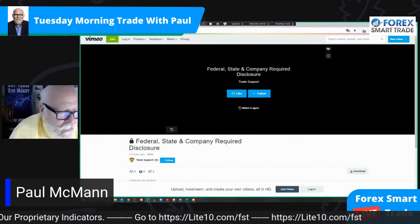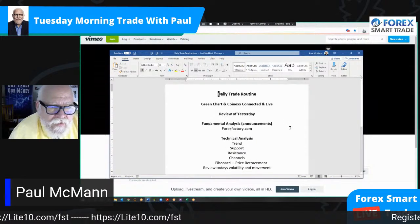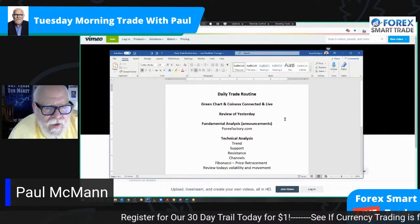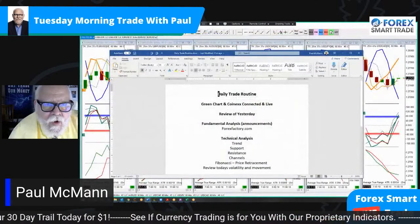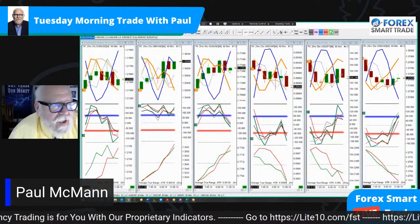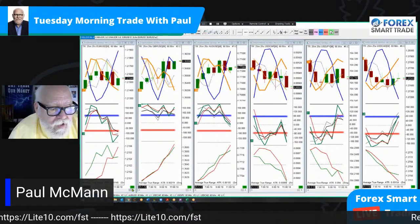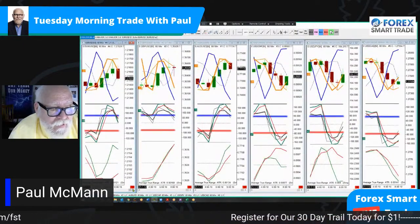As if you don't know, I like to trade off of a trade routine. It's a little bit like a pilot's checklist. I go through each of these items every morning before I start, to ensure that I'm ready to go. The first item is check, make sure everything's connected and live. I know my green chart's connected to the internet when it's green up here. I know I have a live chart when it is green down here. If I were to go back in time, it becomes red down here.